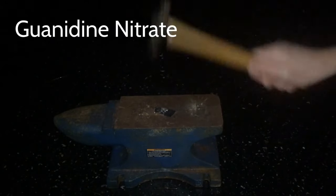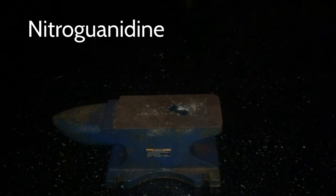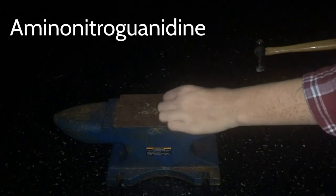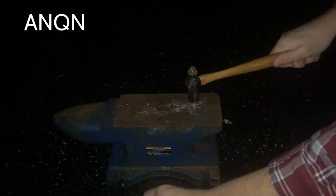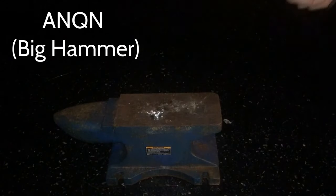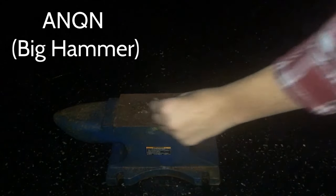Now, I did do shock tests on the anvil for every one of the 4 compounds that we addressed in this video. However, not a single one of them detonated on the blow of a hammer, so I can't really display any differences in the sensitivities of each. Just going off of the papers that I've read, they progressively get more sensitive as you go from the guanidine nitrate to the nitroguanidine, to the amino nitroguanidine, and then finally to the amino nitroguanidine nitrate.